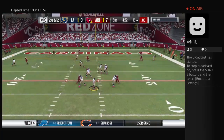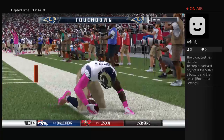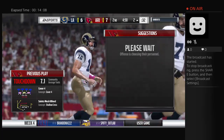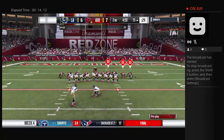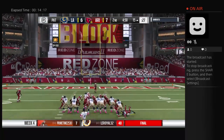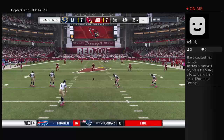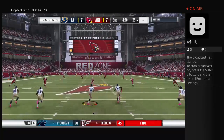Here's Goff now on 2nd down. And it's complete. He's got it in the end zone. Touchdown, Rams. Todd Gurley, his 2nd touchdown on the season. And the Rams are an extra point away from tying up this football game. It's good, and we're all tied at 7 apiece. So a tie ball game here as the kick's away.